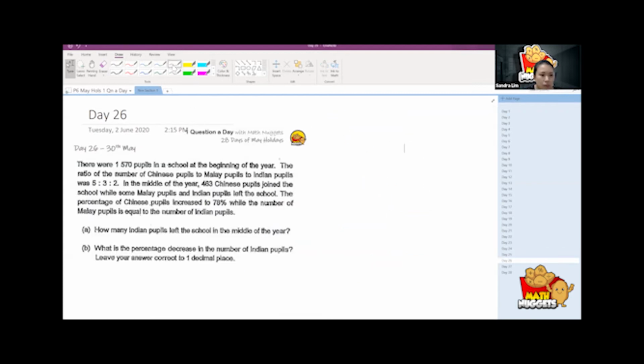Okay. So once again, it looks like, oh my goodness, so much information right now. So lengthy the question, but actually it's not difficult. Okay, so let's see how we can split up and break down the information, all right? So we know this is a total. We know Chinese to Malay to Indian, this is the ratio.